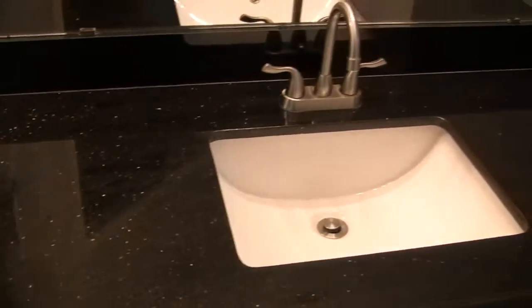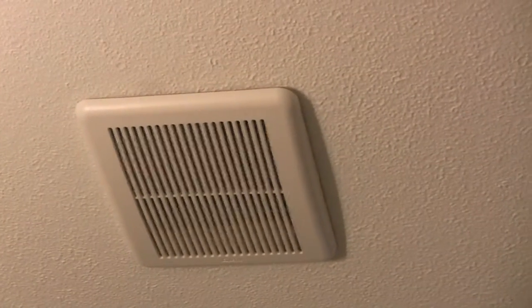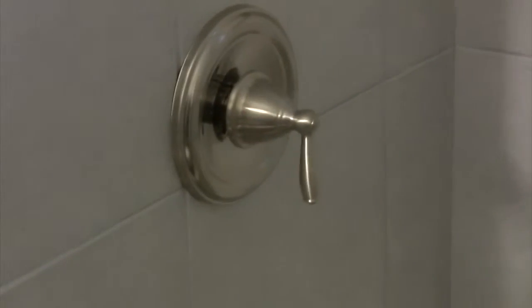Again, Brazilian Black Galaxy granite countertops. This is the new faucet and sink. New LED lighting. New exhaust fan. Also in the master bathroom, new exhaust fan. Look at this gorgeous shower. Custom. You will not see another shower like this or in the master bathroom. This is customized. Look at this gorgeous shower, new shower head, new shower valve handle, new commode. Look at that.